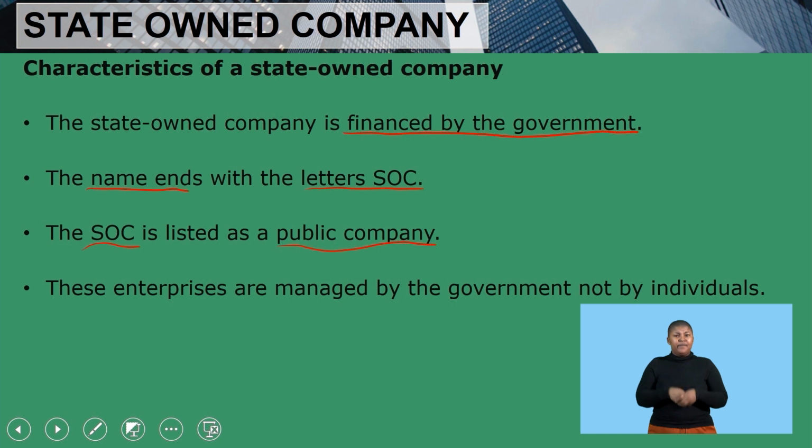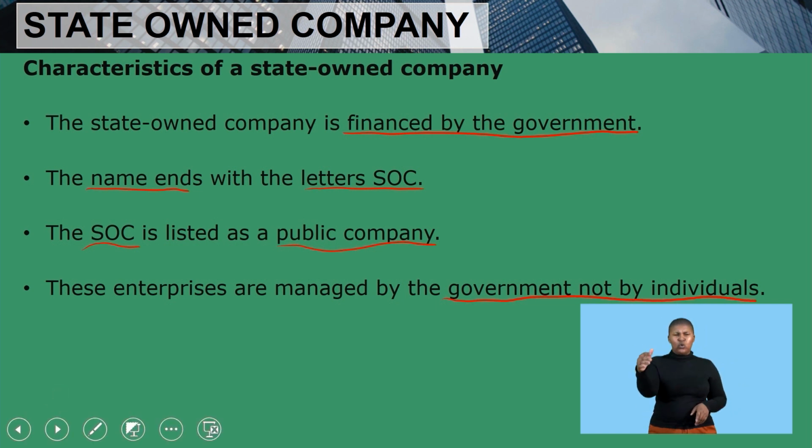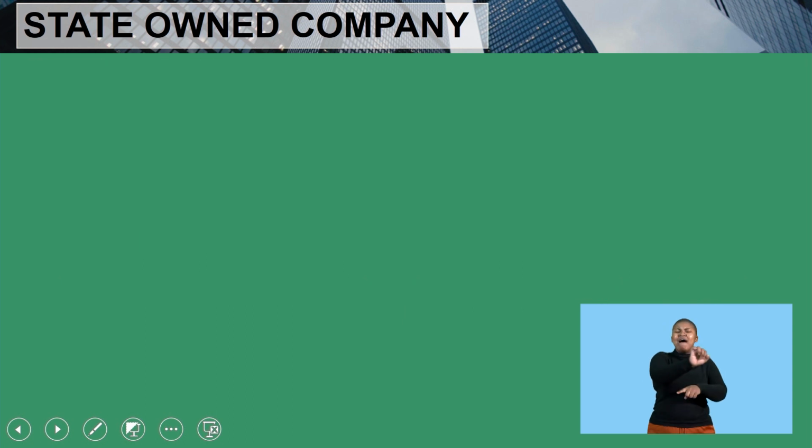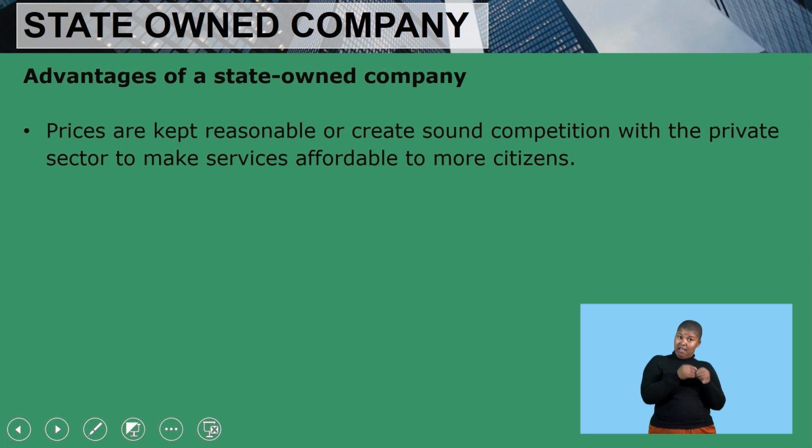These enterprises are managed by government and not by individuals. Since the government is the majority shareholder, it is the one who manages these enterprises and not individuals, because they don't belong to individuals. Let's look at the advantages of state-owned company.